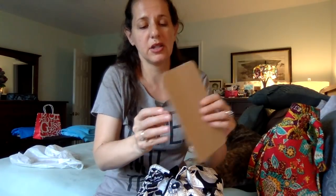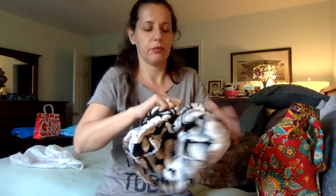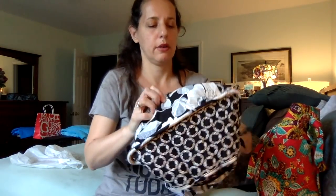Doesn't smell though. The bags probably haven't been in the thrift store that long because they don't have a bad odor. So I just let that air out. When I put it in, I'll probably put it in this way with the curve, sort of train it, put the weight of the stuff in my bag, train the dent out, hopefully. So now I should be able to really put it inside out.